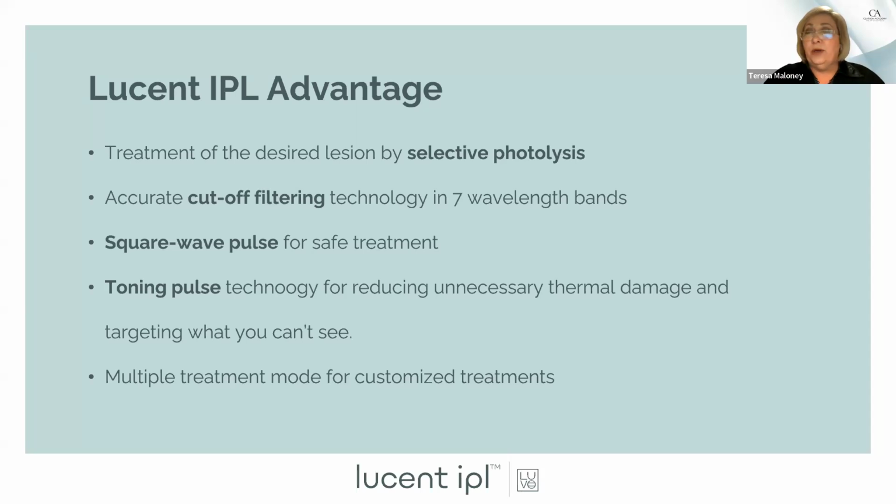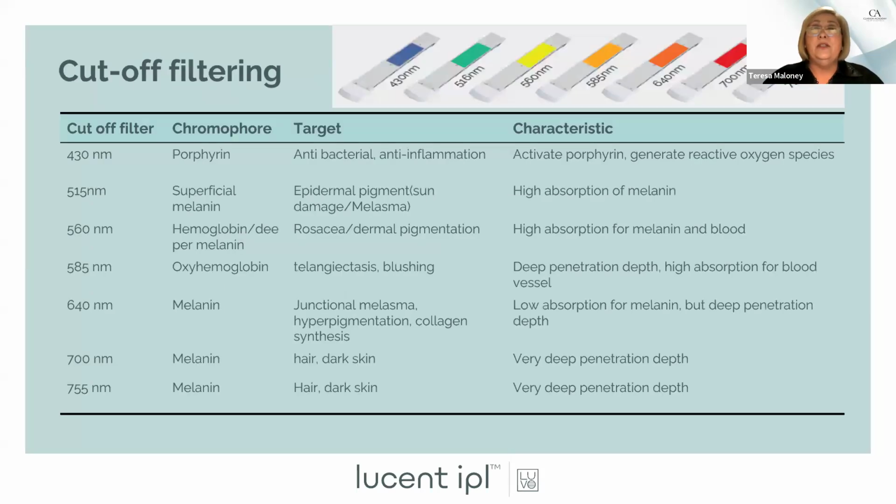And you can do multiple treatment modes for customized treatment and use many different filters as you're doing treatments, based on what you're diagnosing on your client and your patient. So these are the filters that we're looking at. You have a 430 filter that targets acne bacteria. When it flashes, you'll see the flash is blue. I always advise anyone doing these treatments to let your patient know that they will see the light through their skin. It is not dangerous light, but they will see the reflection of the light.